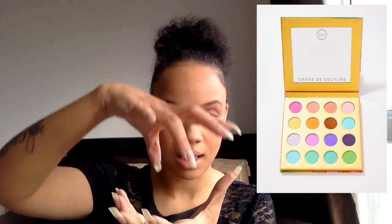I think it's in the mail now actually. But yeah, the Creme de Couture palette by Sigma. When I first saw this, it was the old packaging. I think the old packaging was a box, and you could take the whole lid off, and the palette itself was in the bottom of this box.